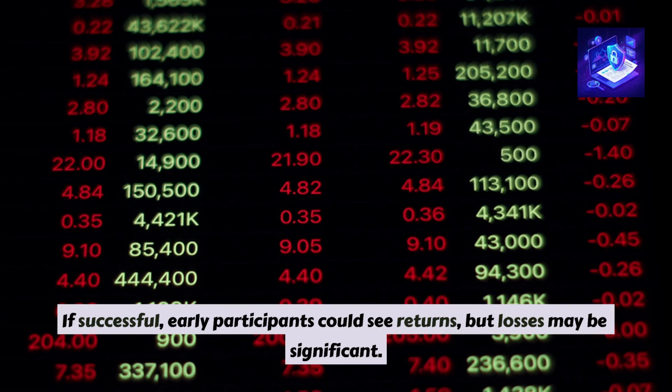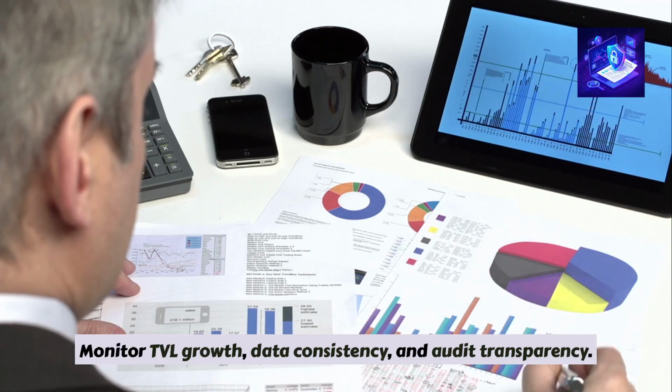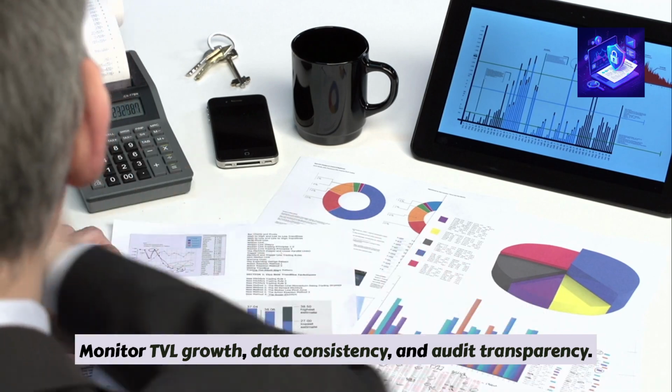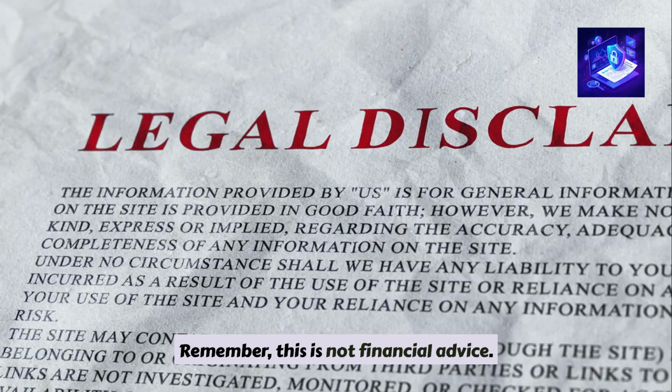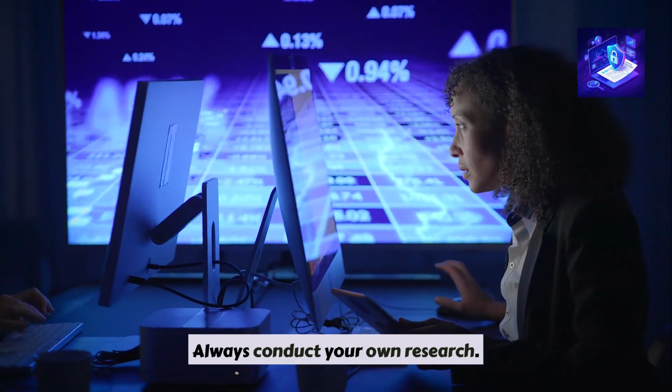If successful, early participants could see returns, but losses may be significant. This is a watch-and-wait scenario. Monitor TVL growth, data consistency, and audit transparency. Remember, this is not financial advice. Always conduct your own research.